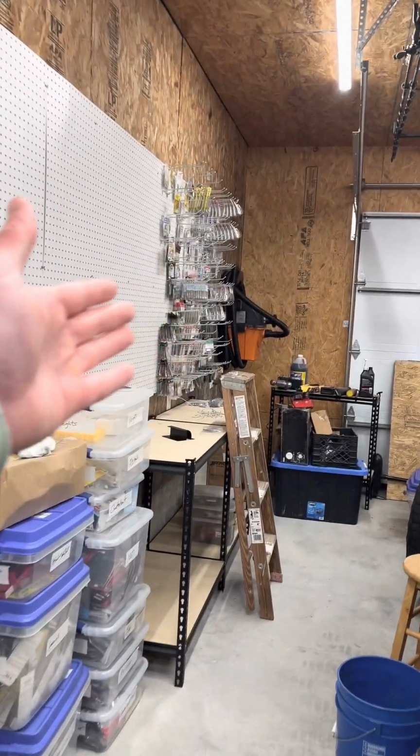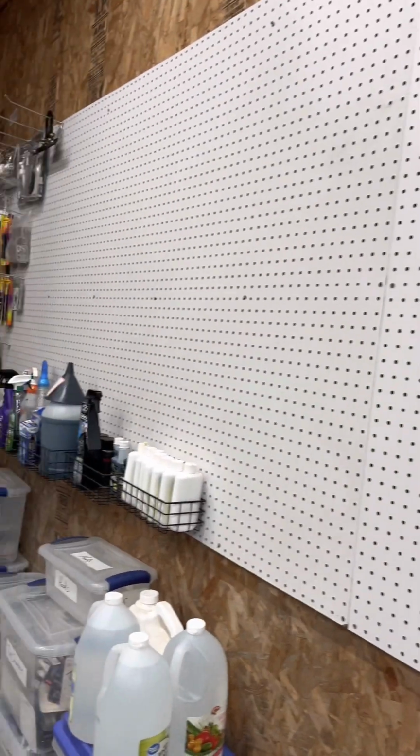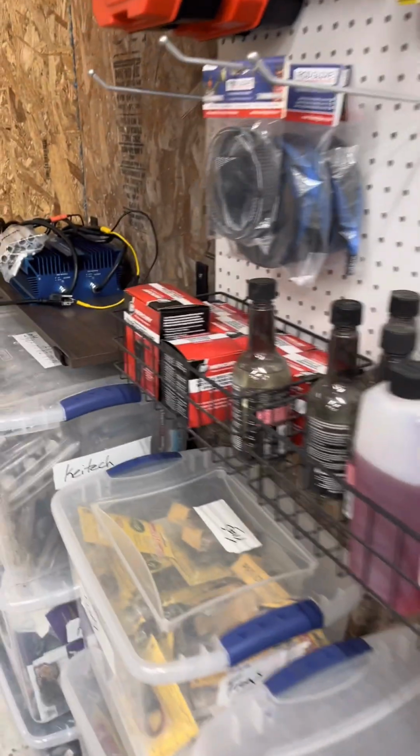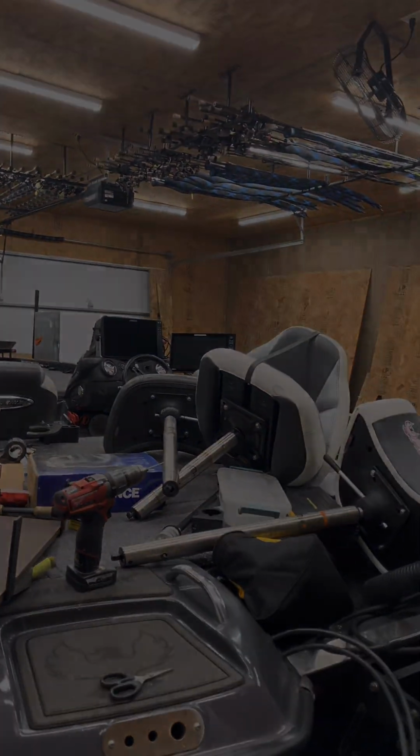I ordered 200 more pegs because I ran out. I had, I think, 100 pegs or something and used them all over there. So I've got more pegs coming in and I'm going to organize some of this stuff here. I'm not really sure. I don't really want to keep everything here. I think I'm going to stack it all in a corner over there or something and get some shelves. But battery chargers are going to go right here. But yeah, coming along good. Pretty excited about it.